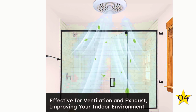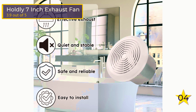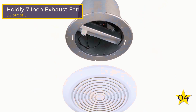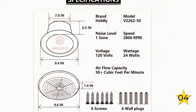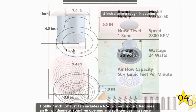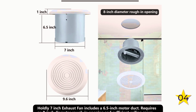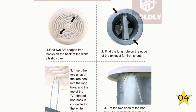With a 50 CFM airflow capacity, this fan can handle odors and moisture effectively from bathrooms, kitchens, and even laundry rooms. It operates quietly, ensuring you won't be distracted while you're getting ready. The installation is made easier with its user-friendly design, allowing one person to set it up without much hassle. However, some users did find that the installation instructions could be clearer.